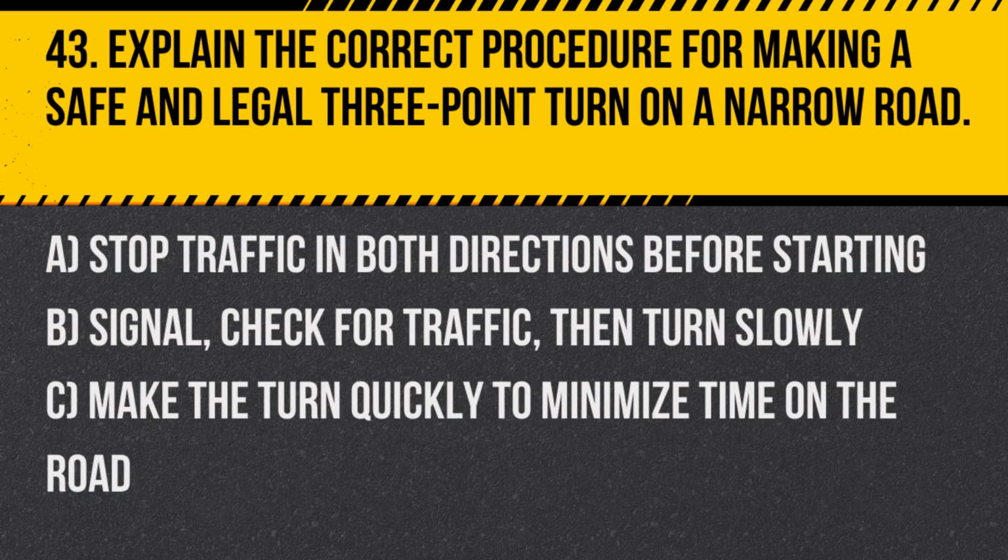Question 43. Explain the correct procedure for making a safe and legal three-point turn on a narrow road. A. Stop traffic in both directions before starting. B. Signal, check for traffic, then turn slowly. C. Make the turn quickly to minimize time on the road. Answer B. Signal, check for traffic, then turn slowly. This ensures the maneuver is done safely without causing accidents.